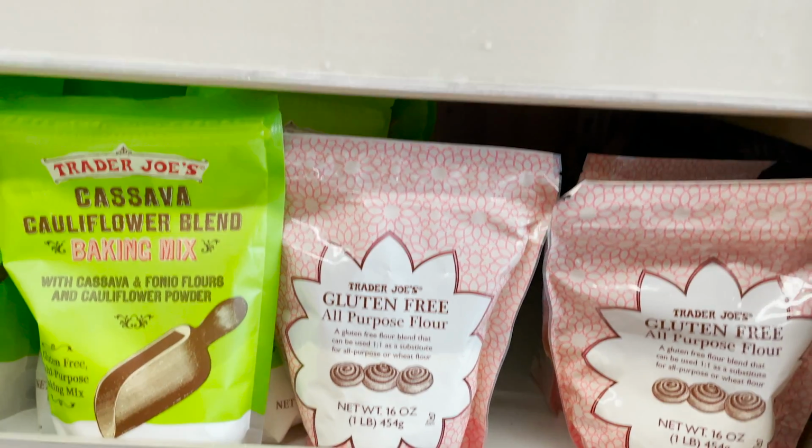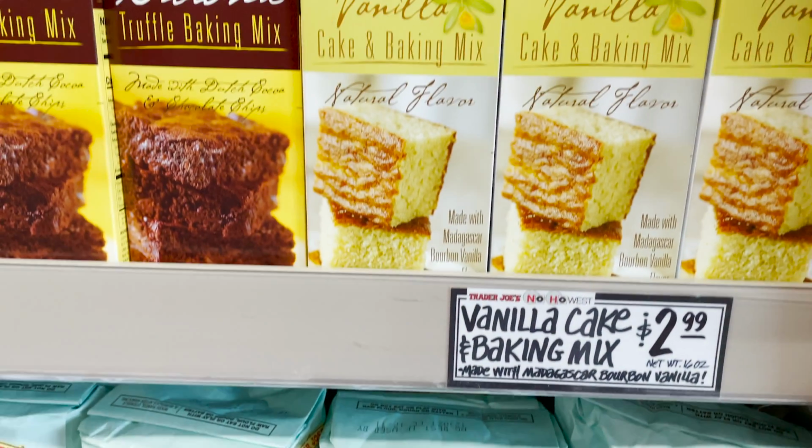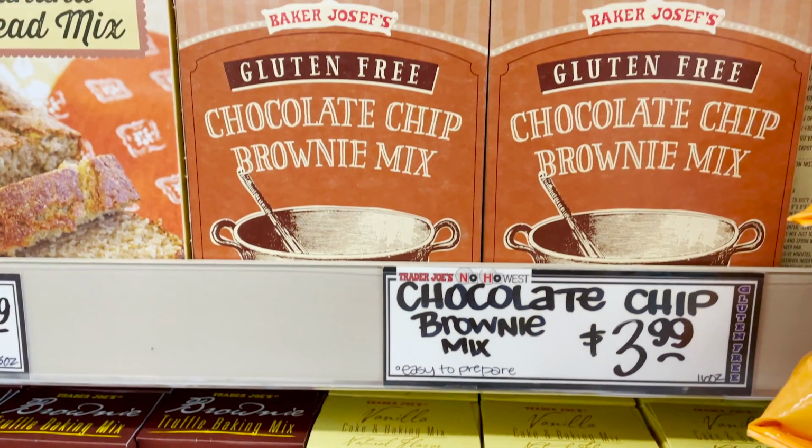In the baking section at Trader Joe's, you'll find a variety of gluten-free flours, almond flours, and mixes. This is one mix that I really like to use. It's the buttermilk pancake and waffle mix. You can use it to make pancakes, waffles, anything you want. So that's been a really good find there.